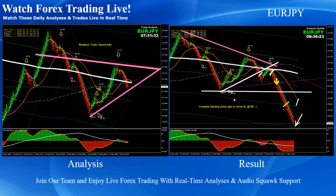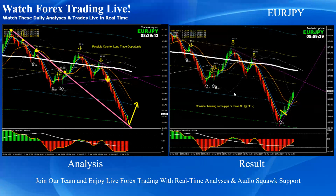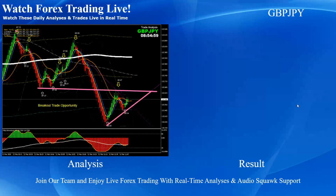Beautiful short trade on euro yen. Again, euro yen, once the price hit the final target, and that's what I mentioned to you guys. We were watching the 4 hour, and the price developed a double bottom in the 4 hour. I said to you guys in Bollinger Band to look for another counter long opportunity, as mentioned here. So we had another beautiful counter long opportunity. As soon as the price was about to hit the resistance, we mentioned to bank some profit on euro yen.